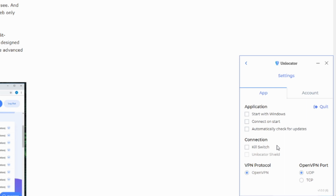So it's a little confusing because most VPN applications have something called a kill switch, which is kind of like an application kill switch. And then some have a network kill switch. So the way it works here, I think, with a kill switch is that maybe something gets disconnected, and then it's going to kill your internet. And now if you have Unlocator Shield, let's say you start your computer, Unlocator isn't on yet, so the internet's probably going to be off. I'm pretty sure that's how it works.